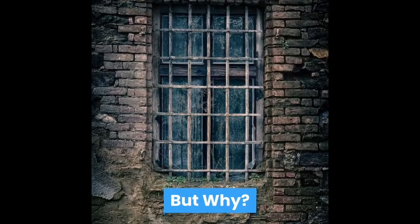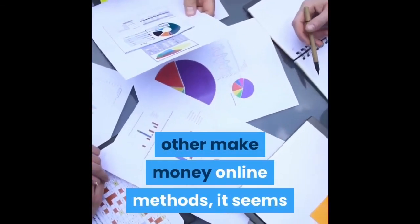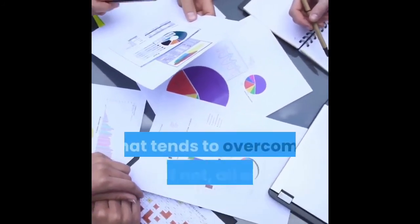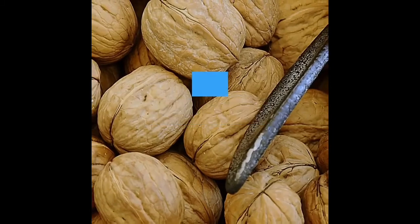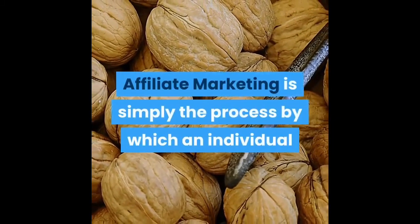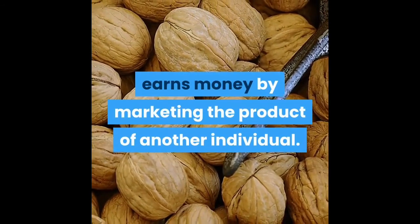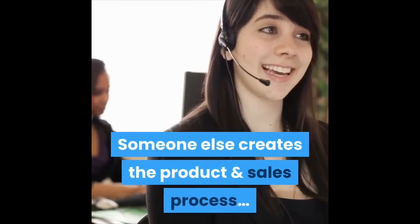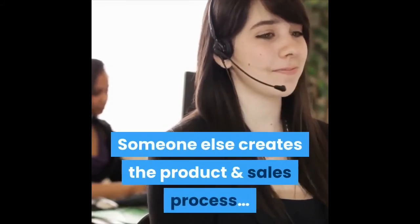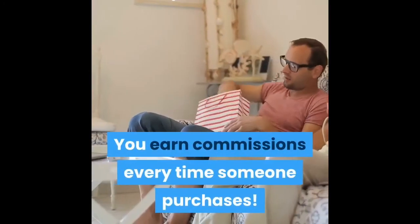But why? Well, when put up against all of the other make money online methods, it seems that affiliate marketing is the one that tends to overcome most, if not all, of these obstacles. In a nutshell, affiliate marketing is simply the process by which an individual earns money by marketing the product of another individual. Here's how it's designed to work. Someone else creates the product and sales process. You just send people who might be interested to their site. You earn commissions every time someone purchases.